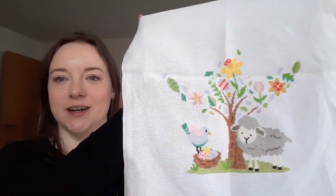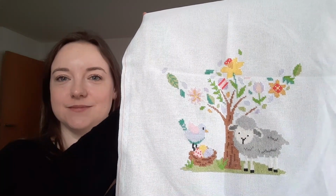So this is where we are. I'm not feeling too guilty yet about neglecting Hello Sunshine and not keeping up with the stitch along. So I think I'm just going to keep going with that one until it's done.